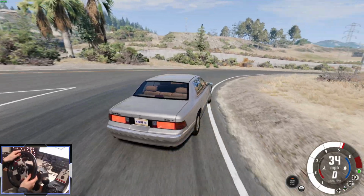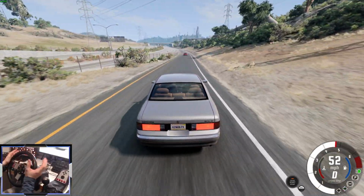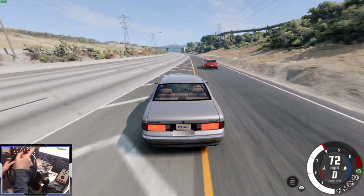Well, drifting onto the highway slightly. Yeah, I mean, it's got a good burst of acceleration, but this is nowhere near the biggest engine. We've got a V12 to check out.